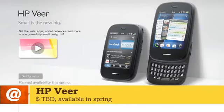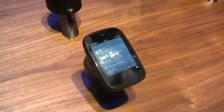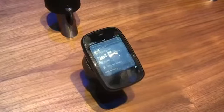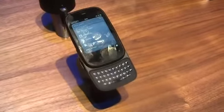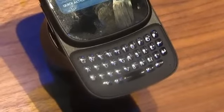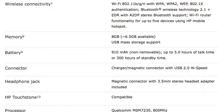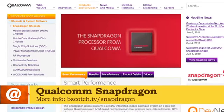First of these is called the Veer. It's a small slider phone, much in the same style as the Pre phones that you've seen up to this point, but a lot smaller. Even though it's physically small, there's an awful lot of functionality packed into the phone that's worth note. First of all, it is a slider phone. It does have a keyboard that slides out and allows you to type on it, unlike the other phones of this size that may only have virtual keyboards. It does come with a full 8 gigabytes of storage on board, so a lot of space for storing information despite the small size. Now on the inside, it's using Qualcomm's Snapdragon processor to keep everything going.